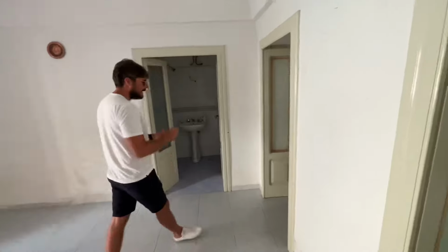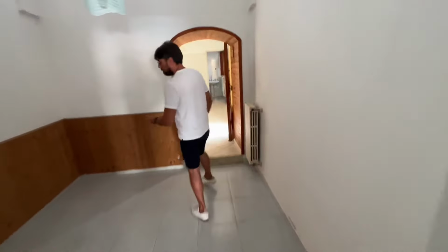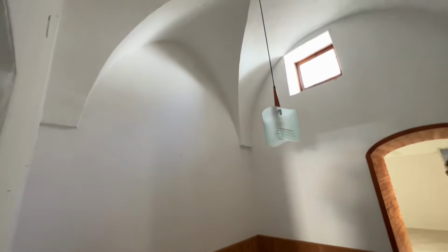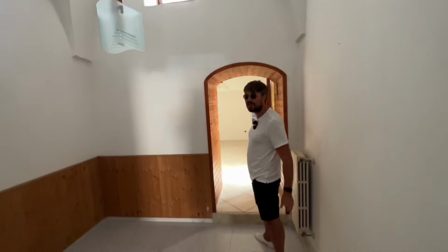And then coming through here, we have this little kind of corridor section. Bit of a shame to have this room just as a corridor. We do have beautiful ceilings in here as well. I think potentially a kitchen in this area. It is a good size for it.